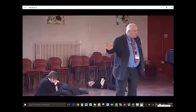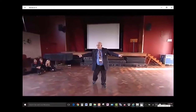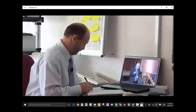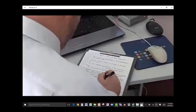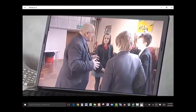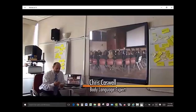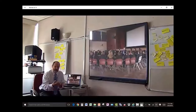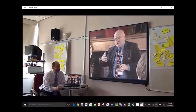Non-verbal communication can be an important part of holding the attention of pupils during a lesson. That's according to body language expert Chris Caswell. Chris, who's also an assistant head at Myton School in Warwick, looks at the techniques being used in this drama session, which could be used in any lesson. Having got our pupils in, have them in the position where we command authority, how do we actually hold their attention and take their ideas forward?